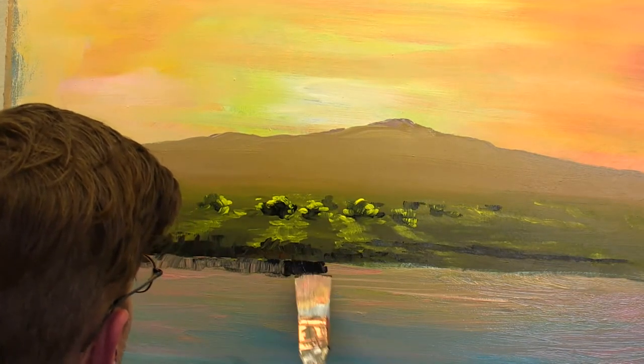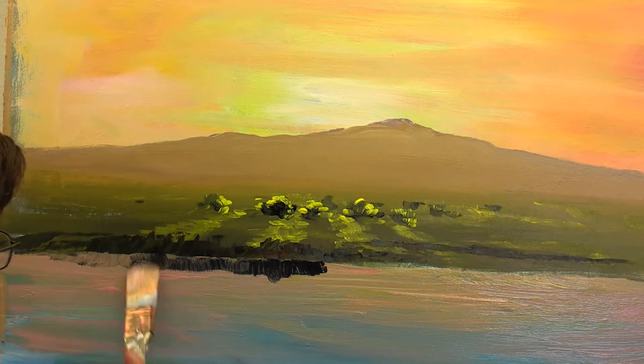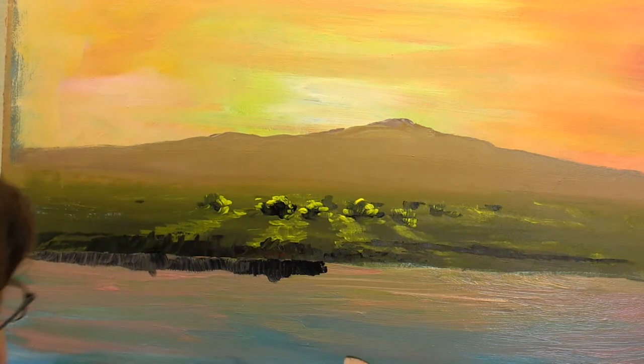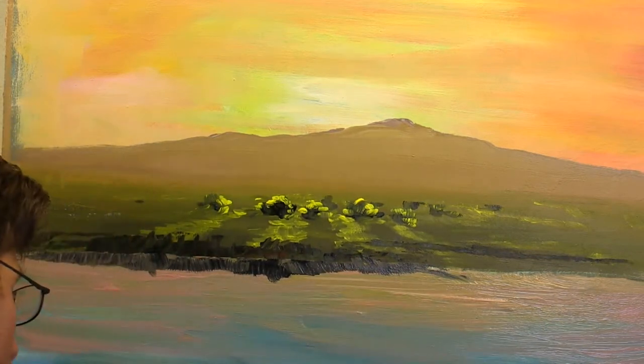So when it comes to reflections of things, you can make them darker, you can make them lighter. It really just depends on the color of the water that the reflection is happening on. It's just a combo of the two colors, combo of the water, the underwater color, mixed with the source color.